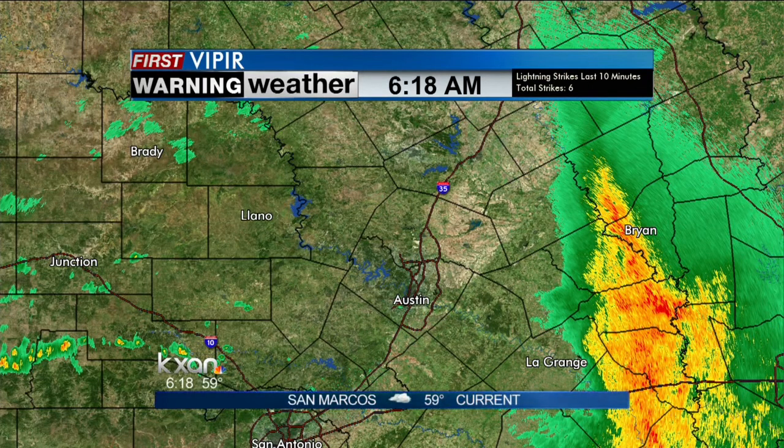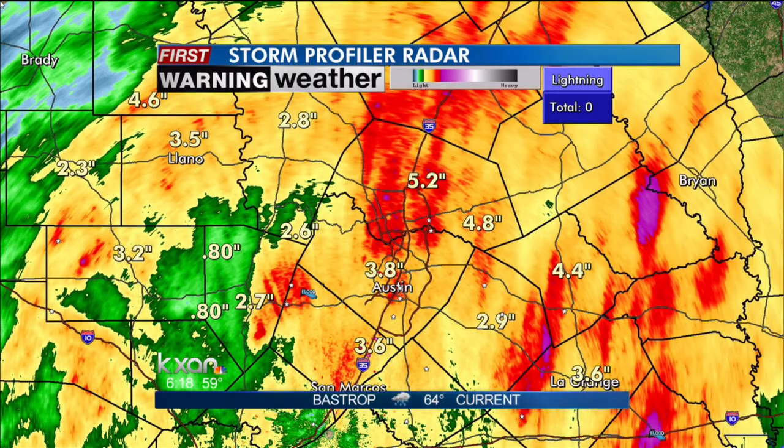And speaking of the hill country, boy, did you need that rain. And the Highland Lakes, I'm sure are loving to see some of that rain too. We're going to let you know if any of it made it down to the lakes later on this morning. In the meantime, here is our radar estimated totals.